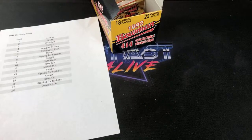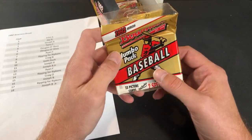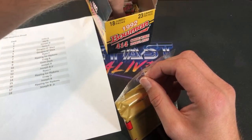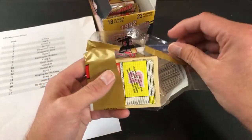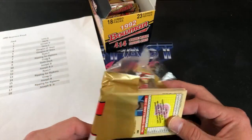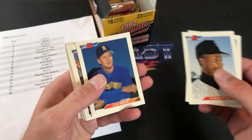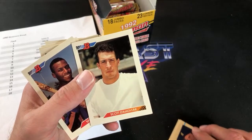We move on to Joseph B. Joe Yankee again. And he's got pack 11. Says Rivera time. These are actually opening up kind of easy now. Esteban Beltre. Scott Stahoviak.